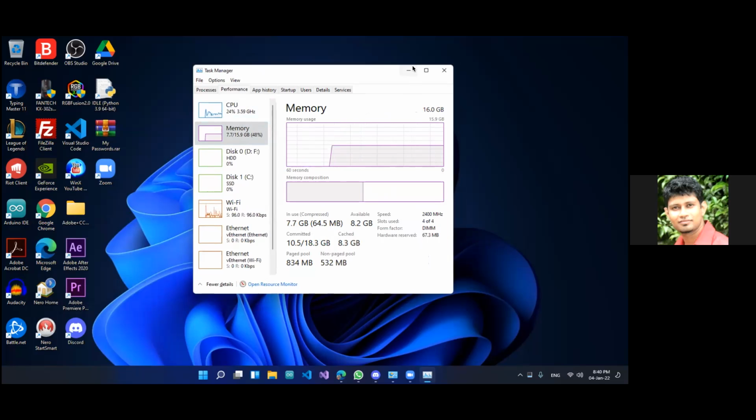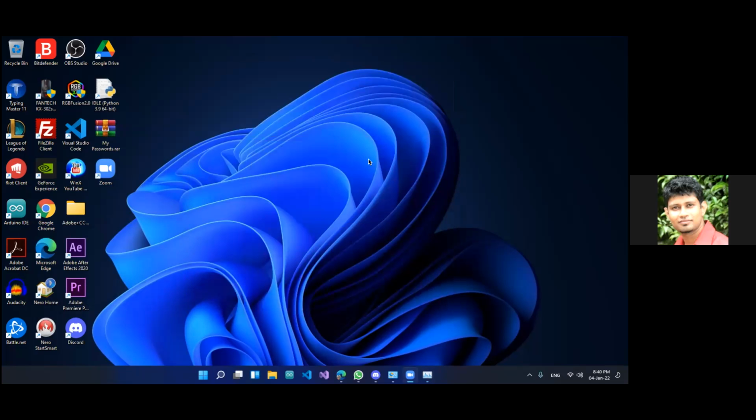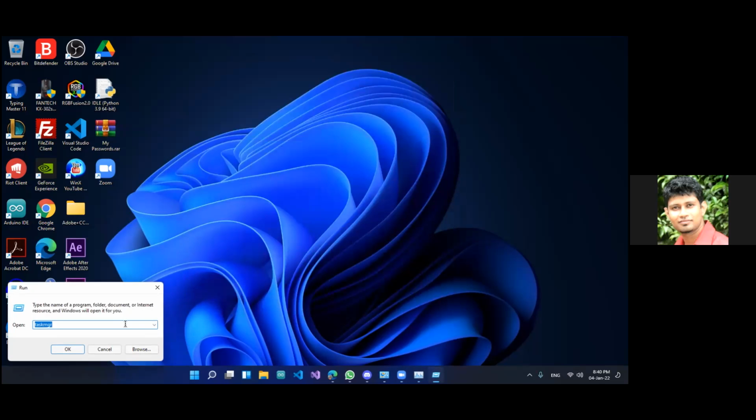You can press Windows key and R key. Then type sysdm, S-Y-S-D-M, not system, sorry. Sysdm dot cpl.